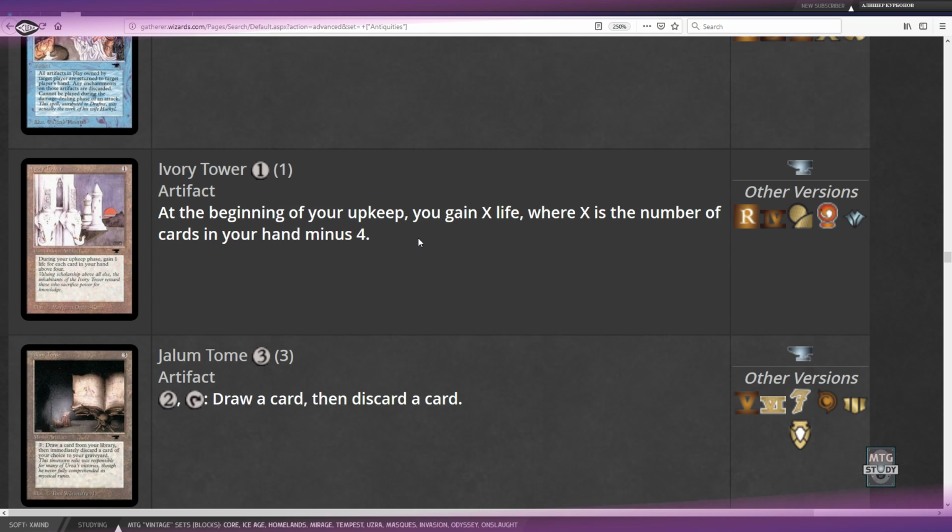So at the beginning of your upkeep, you gain X life. We have covered almost every type of ability that works with the turn structure. At some point we might find something new and unique, and we will add it as a separate one. But every time I see something like at the beginning of your upkeep, that just means at the start of your turn. This is something that triggers automatically at a certain stage of your turn, so we're not going to cover that, and we will dismiss it.